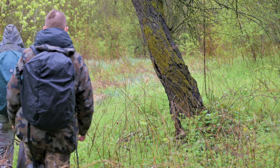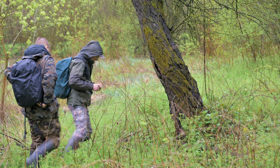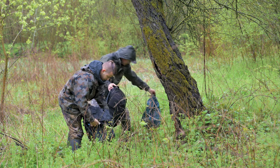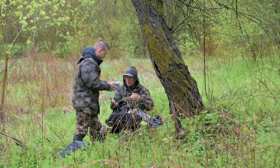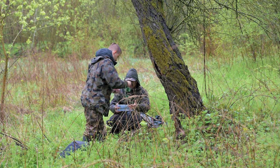A small meadow away from the main paths, deep inside the thick forest, ideal for recording the ambience of the forest and animals. I got the initial idea for this sound recording technique from George Vlad from Mindful Audio. I then modified and improved it through trial and error to better suit my needs.